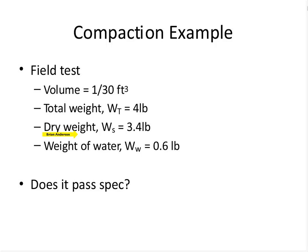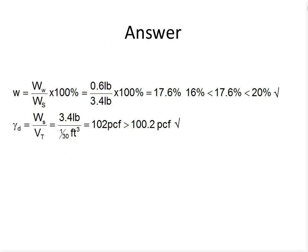So I'm asking, does it pass spec? Well, the water content was 17.6%, which is between 16 and 20%, so it checks. And my dry unit weight, again, was 3.4 divided by 1/30, is 102 pounds per cubic foot. So I did check out on my specs.